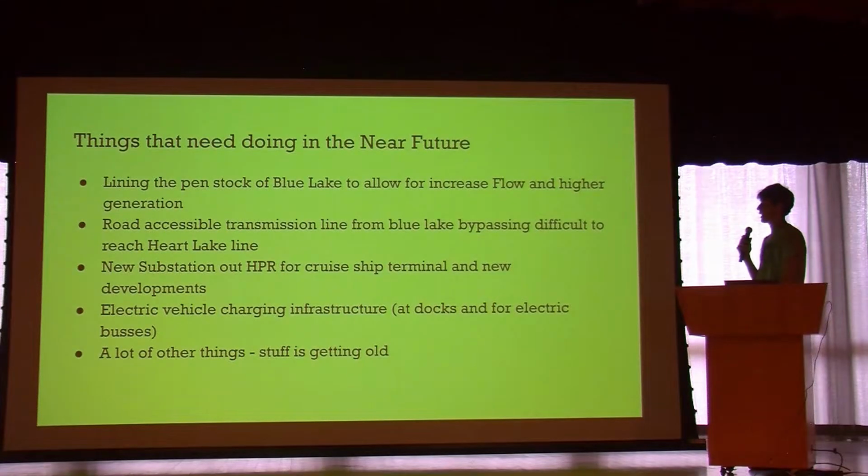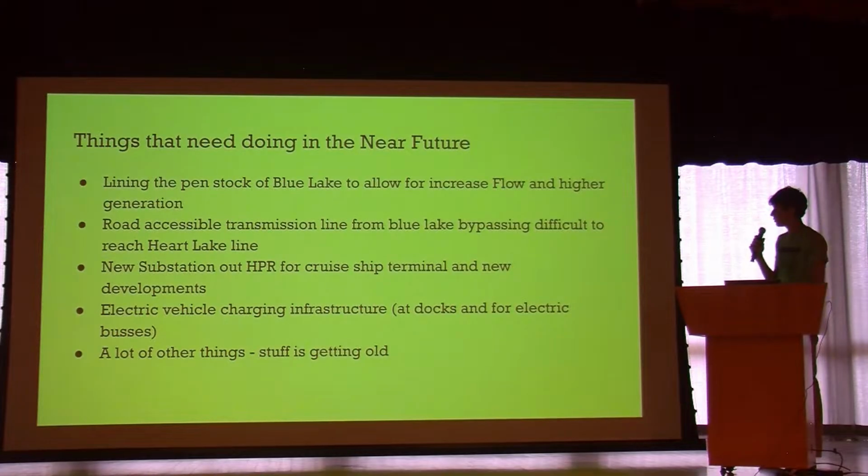Especially if that happened sometime in the winter, then we only have so much diesel generation, and it's really expensive. So we would be paying a lot of money and losing a lot of possible income from those hydroelectric plants. So that's super important, I think, going into the future, that we get that wrapped around on the road system.